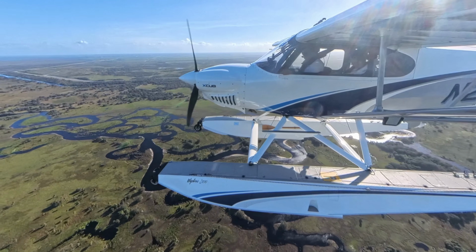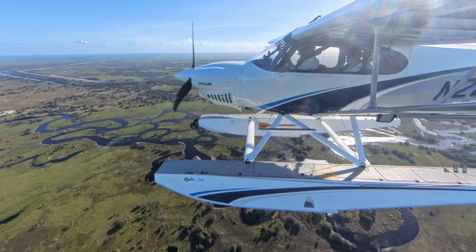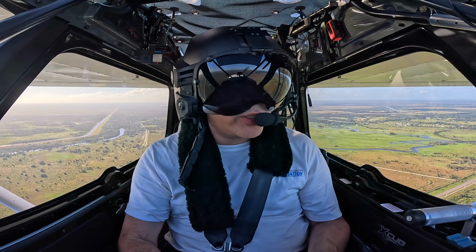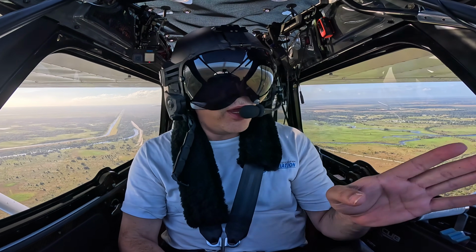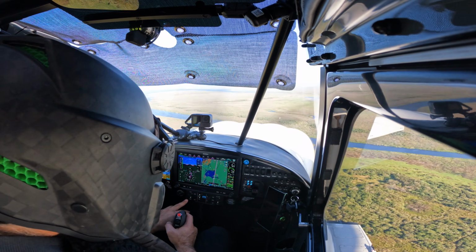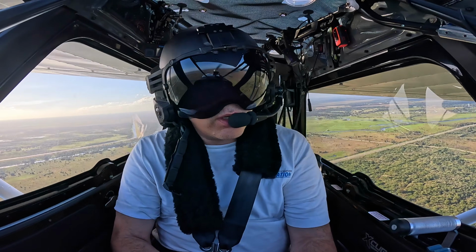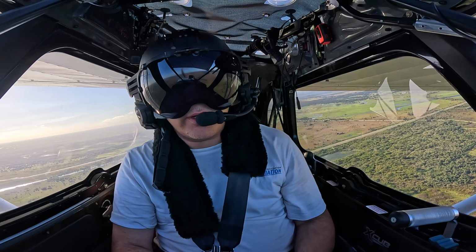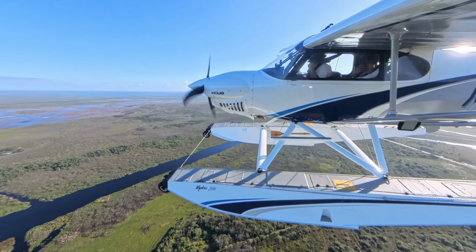So here we are coming up on the lake. I kind of got a good sense for what the wind's doing, and looks like a really good situation. We can land into the wind, into the waves, and then come back and be able to do a test to get a feel for our water roll with the weight that we have in the aircraft today. So again, just like we did in the grass, got a good feel.